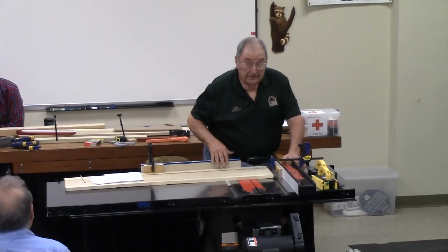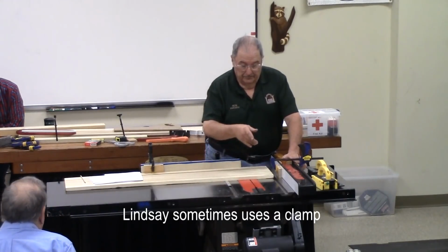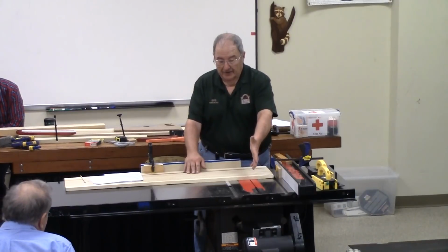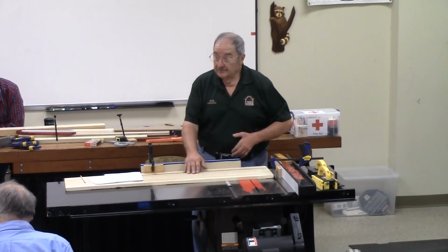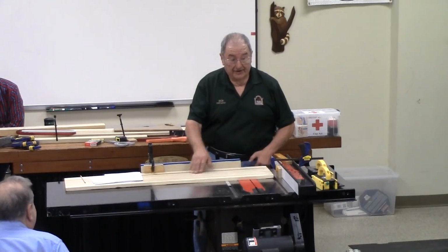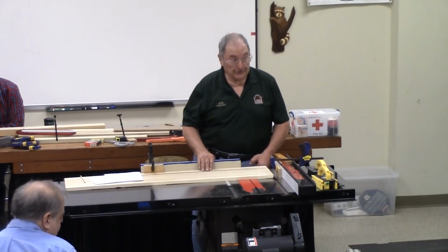Situation, you're not using the riving knife? The riving knife will help some, but even if the riving knife prevents it from moving this way, the blade is still spinning, and it's going to start throwing it straight at you rather than throwing it at you at an angle. So you're still going to get hit with a board.